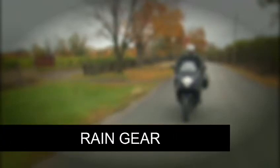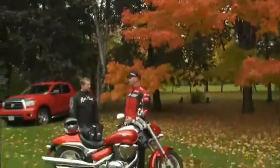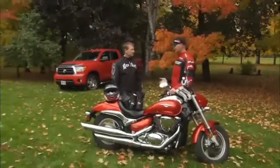Well, Clint, just look at that sky. There's a pretty good chance we're going to get caught in some rain today. Last week we were talking about the importance of having good equipment underneath you as you ride in the rain. This week I want to talk about taking the right gear.